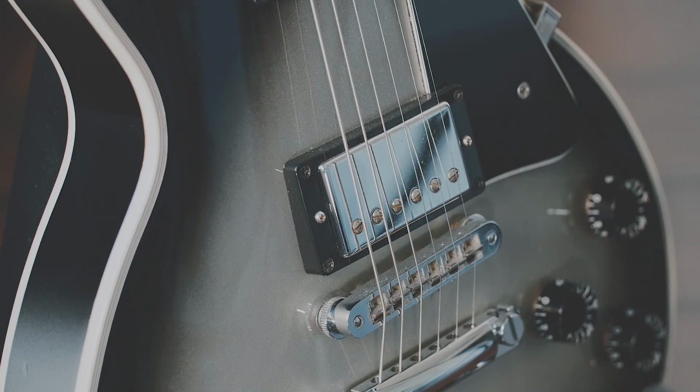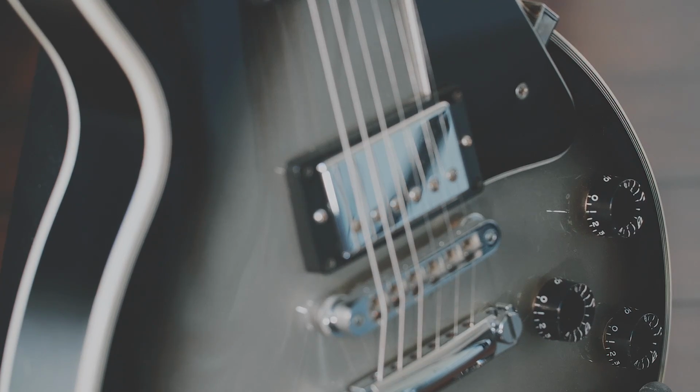It's got the 498, I believe, on the bridge, and the 496 or 490 on the neck. That's been the combination on all Custom guitars, Les Paul Customs from the 90s and up. They sound fantastic. They're actually not the most popular pickups that Gibson makes. A lot of people like the 57 Classics and other pickups, but I like these pickups, especially on this guitar. It's bright, it's got a really nice tone to it.